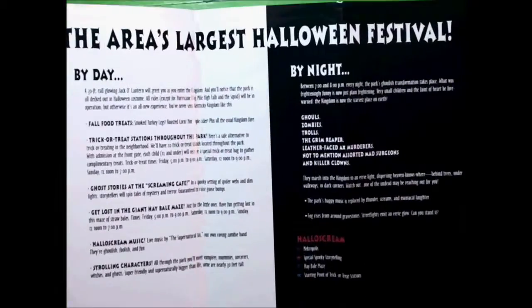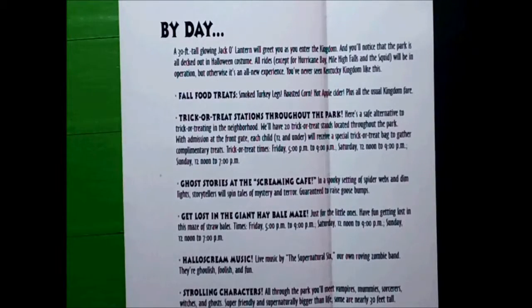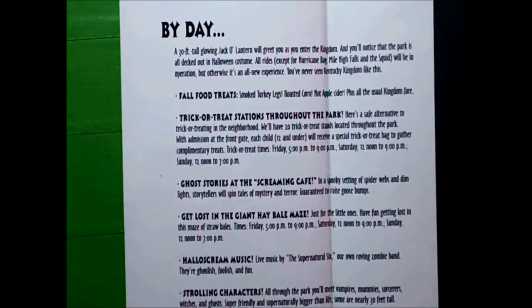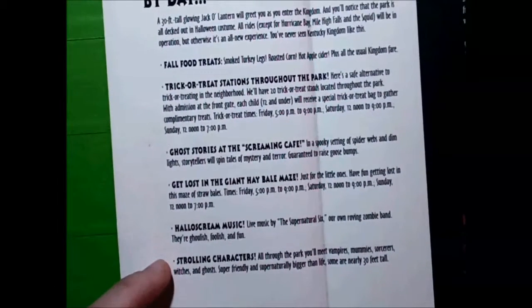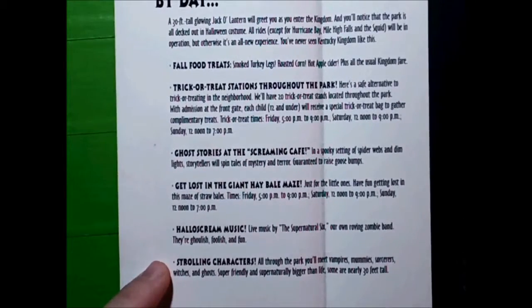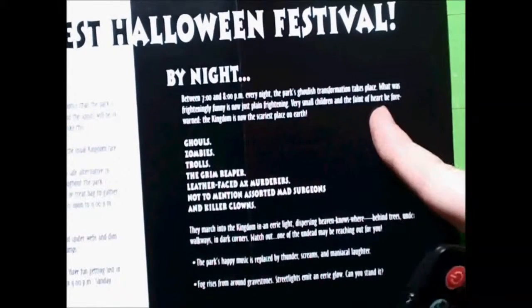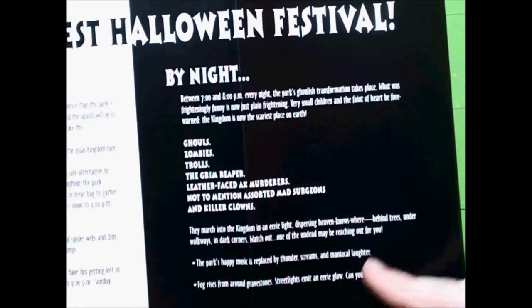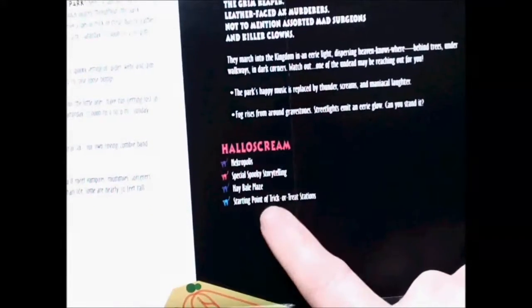Try to zoom in and see if we can actually let you guys read it. So it looks like they used to have fall foods, trick-or-treating, ghost stories, a hay bale maze, a music show, and then characters running around the park. I do remember that. And then at night, it said they had ghouls, zombies, trolls, Grim Reaper, etc. running around at 7. And then it just talks about how it gives like tombstones and fog. And then it breaks it down right here to tell you where everything's at.